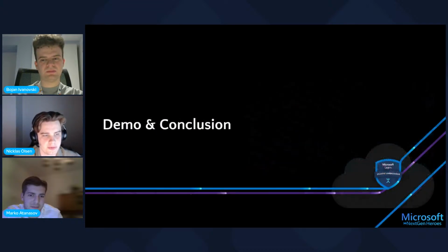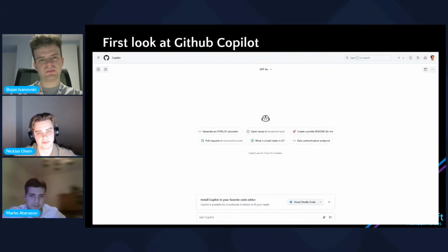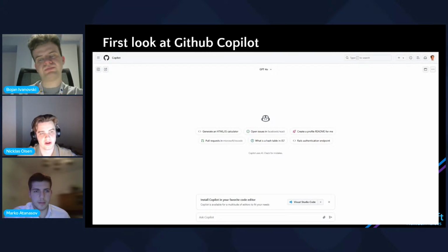Yeah, thank you, Marco. So now we have come to the last part of the presentation, where we're going through the demonstration, but also a little conclusion. First of all, when you're logging into GitHub on the website, you will get a prompt that you might have seen a similar one before from ChatGPT, as an example. Here, you have the opportunity to install Copilot in your favorite code editor. You can also ask Copilot a specific question. However, you also have some predefined questions that GitHub has given you that you can try if you don't have a question in mind at the moment. And lastly, you can change the GPT as well. So that's how it looks on the GitHub Copilot website at first sight.